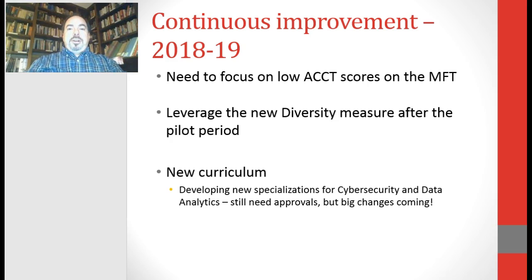But we've got to do it the right way and get all the paperwork solidified. But the game plan is to try to have all this ready for fall of 2019. So that's what we're shooting for.